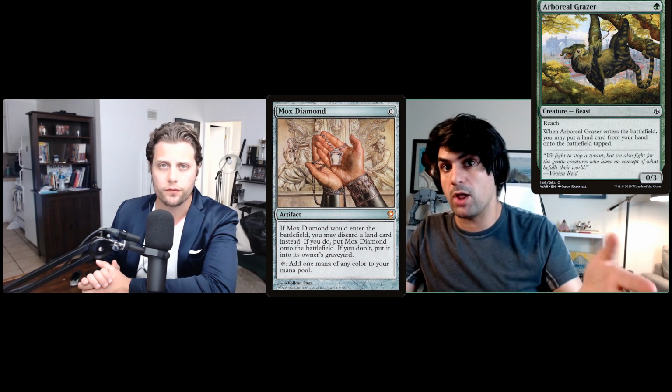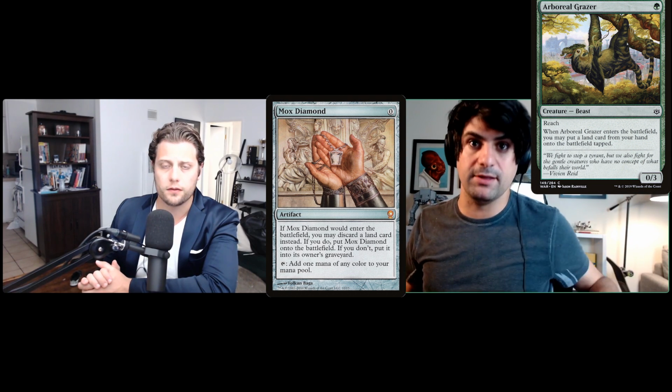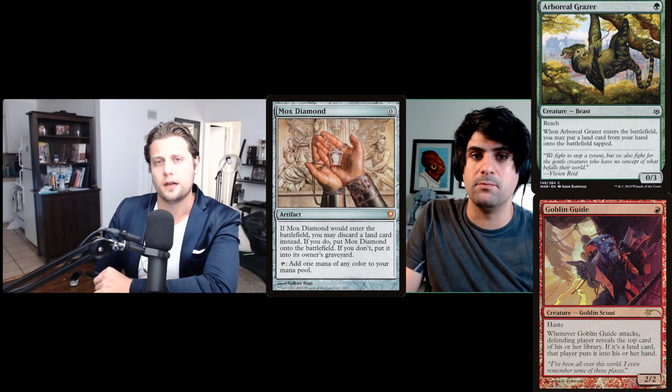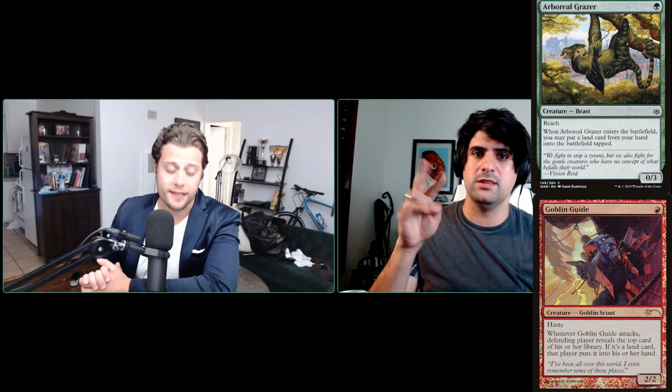It's also a great blocker and slows every aggressive deck down. Goblin Guide just is shut down by this card. And it draws you the land back. So that's kind of the point, right? It's a 1 mana Mox Diamond. I mean, I guess it's probably true.